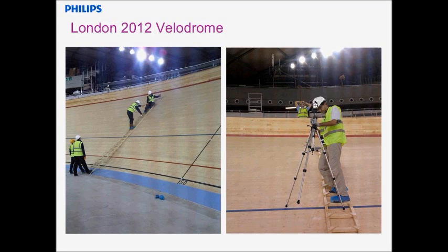Taking measurements in a velodrome is also interesting. If anyone's never been into a velodrome, the very steepest part of the track is about 48 degrees, and the only way of getting up there with your light meters is either to take the horizontal readings or, as you see on the right-hand side, one of our designers trying to take vertical readings balanced off a ladder. It requires quite some acrobatics.